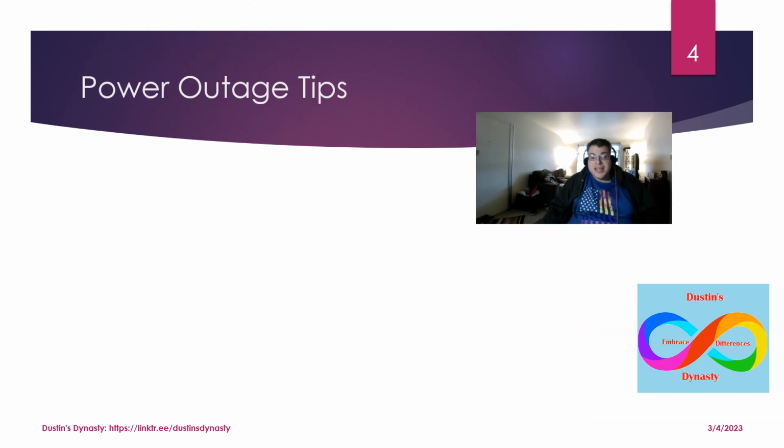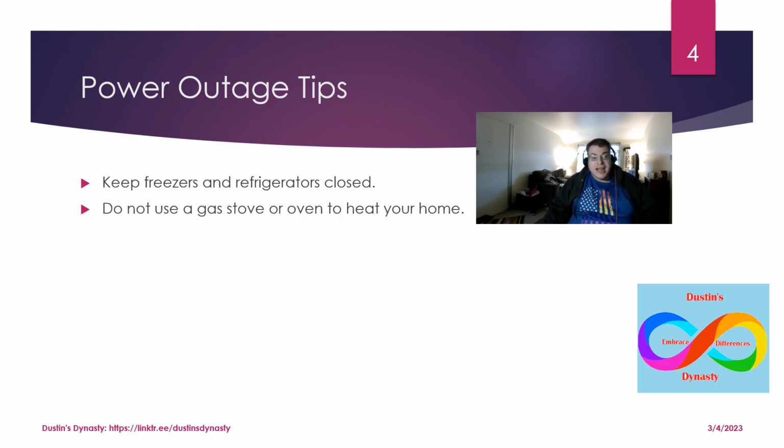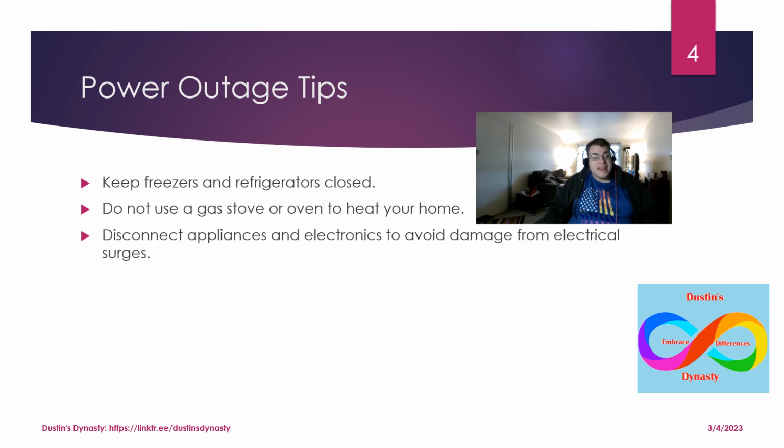So, some tips to get through a power outage just in general. You should always keep your freezers and refrigerators closed as much as you can. You should not use a gas stove or oven to heat your home. You should disconnect any appliances and electronics to avoid electrical surges when the power comes back on. So, that could be shutting down all unnecessary things that would not be essential when the power comes on, turning off lights, turning off computers, unplugging microwaves, anything that you think can be of excessive power.